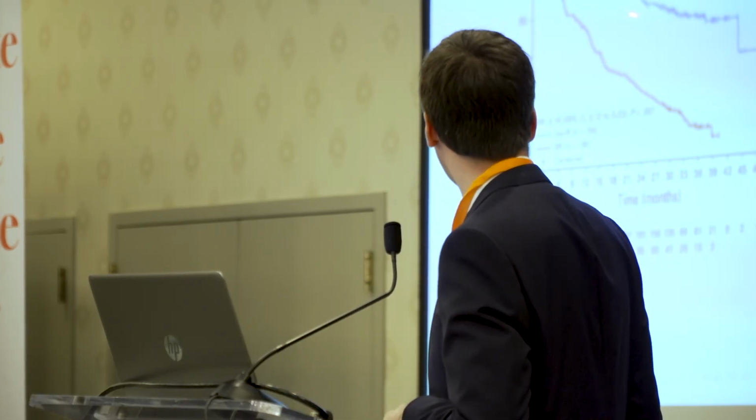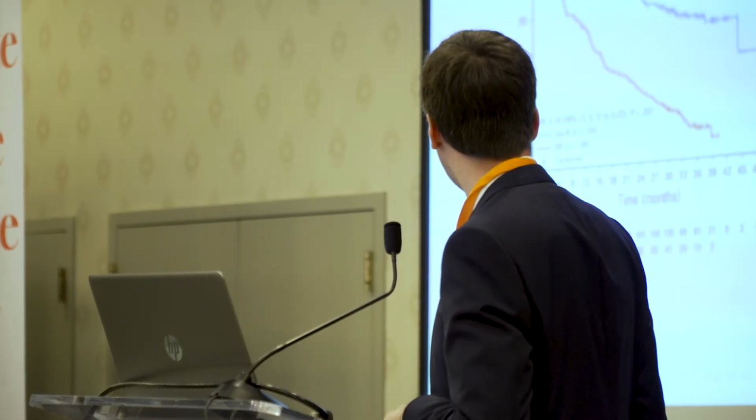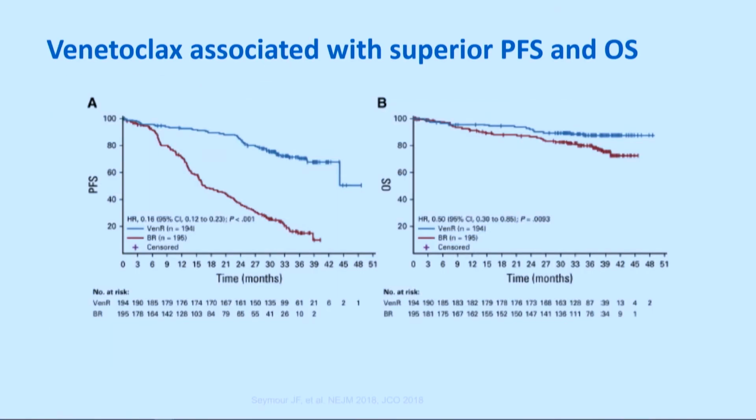And so in the overall population, quite a significant difference in PFS in this population, as well as overall survival. I didn't have the curves here, but if you look at the higher risk features like 17p, a lot of the separation is defined there. But it's clear that the prolonged therapy for up to 2 years with venetoclax is superior to chemoimmunotherapy in this setting.